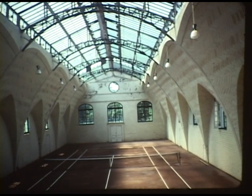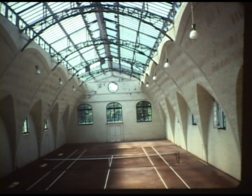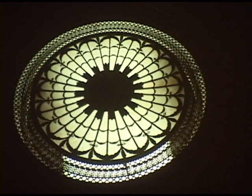We're standing on the balcony where visitors could sit and watch them play tennis. There is a mechanism to open that big skylight at the top, by the way. And this is a huge leaded dome in the main salon of the house.